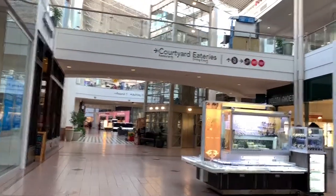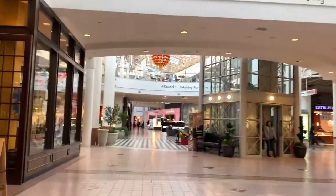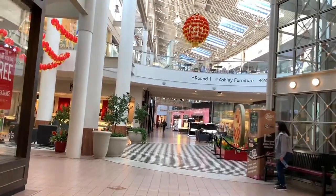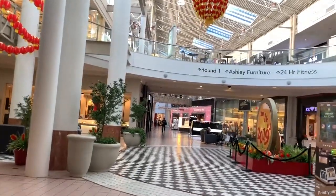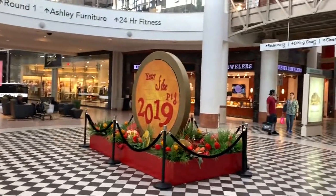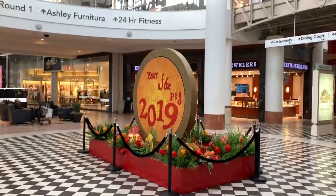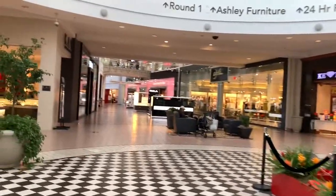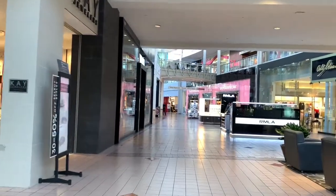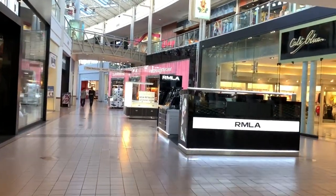So we are moving closer to the center of the mall, on the first level of the MainPlace Mall. Down there, where we enter, you can see that we have a Round 1 and a 24-hour fitness along with Ashley Furniture that I showed earlier. Year of the Pig 2019. And of course this was filmed during Chinese New Year. The three tenants, Round 1, Ashley's Furniture, and 24-Hour Fitness used to be the former Macy's Men's Furniture Store, which we'll be going towards now.